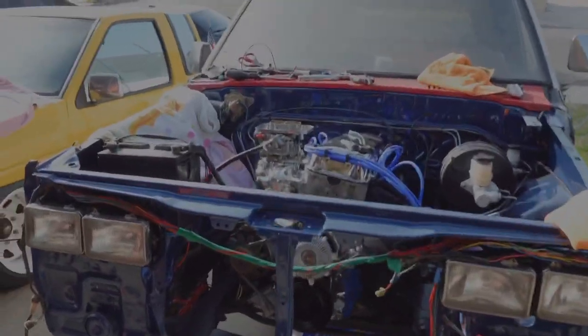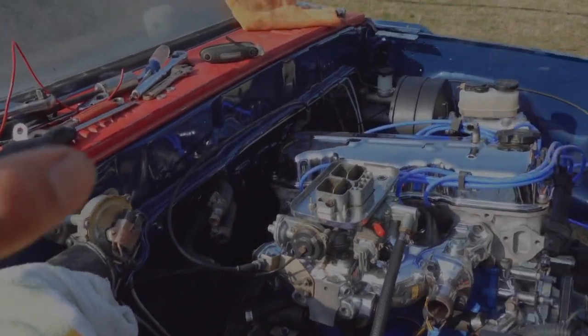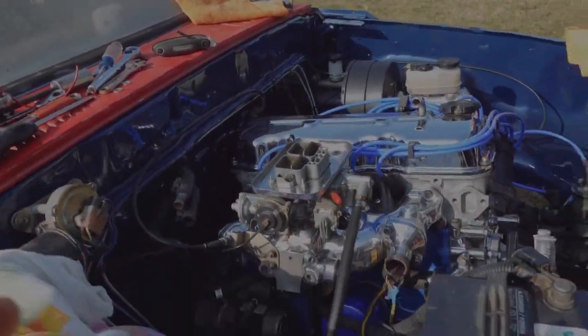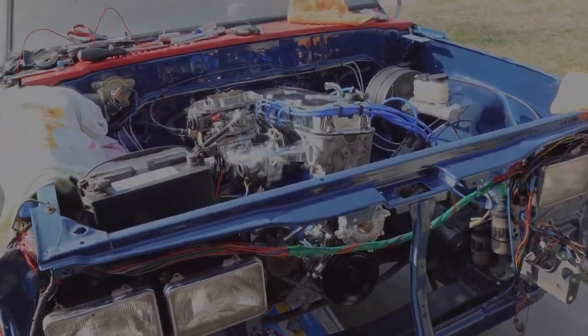I honestly can't believe that it's running. Not so much that it's hard to get it running. It's just, it was super last minute that I was going to get it running. I wasn't planning on getting it running till like the end of the month, just because I wanted to take my time and do some stuff.